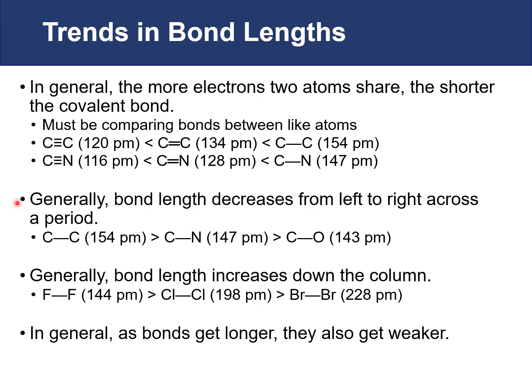Also, generally, bond length decreases from left to right across the periodic table. And this is again because one of the key components that makes up the bond length are the radii of the atoms involved in the bonding. So a carbon-carbon single bond is longer than a carbon-nitrogen bond, partially because the carbon atom here has a larger atomic radii than the nitrogen does. And the carbon-nitrogen bond is longer than a carbon-oxygen bond for a similar reason.